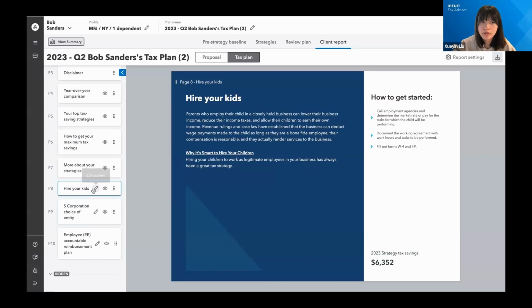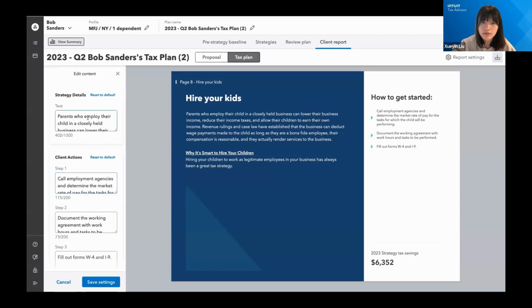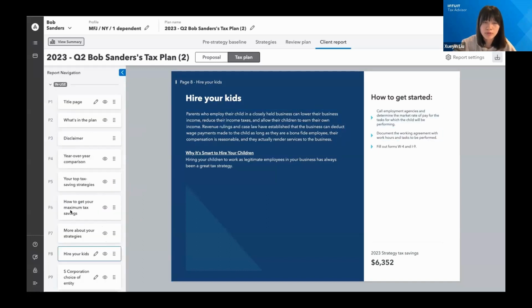However, with Bob, I know Bob doesn't have a lot of tax knowledge. I want to make it even easier for him to read. So I can just click on the edit button and customize the strategy details and client actions based on Bob's preference. So now I'm good with the content.